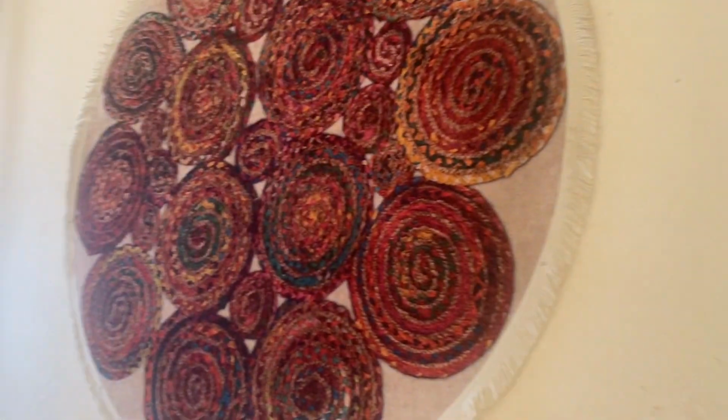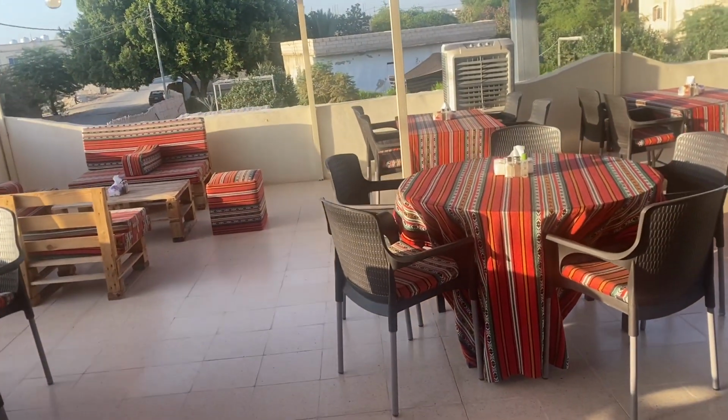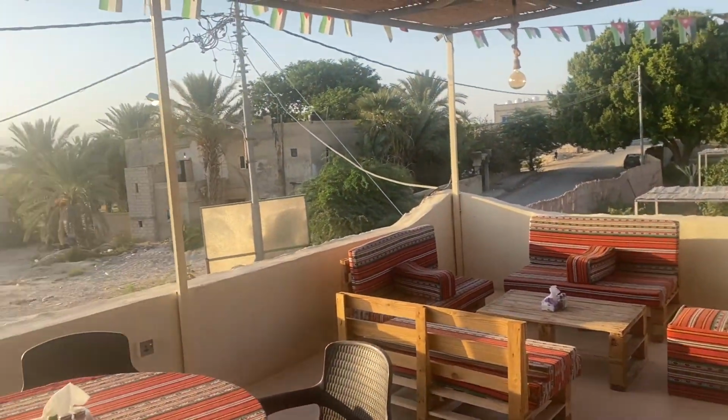Go up to the roof terrace restaurant, and they got air conditioning, clean toilets, and a very traditional setting. You can have your meal, and that's the view in the rooftop.